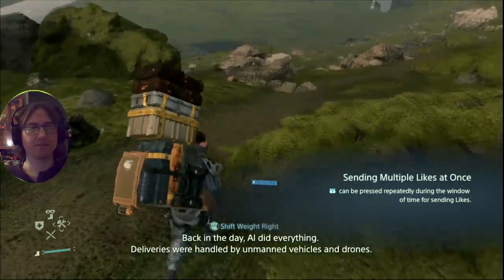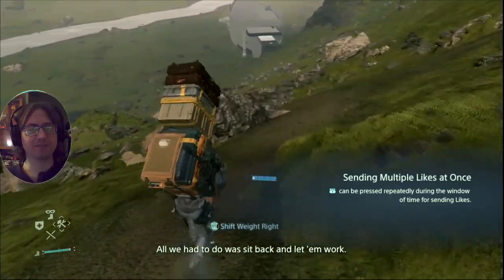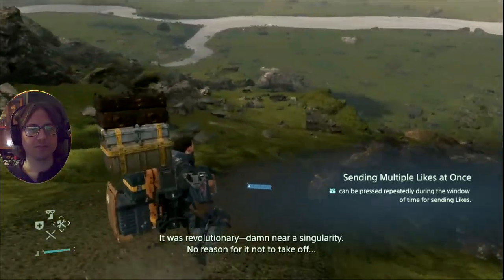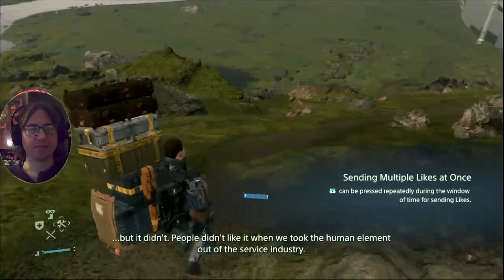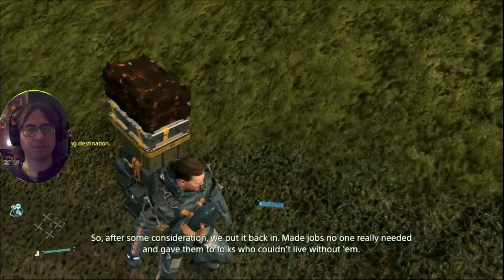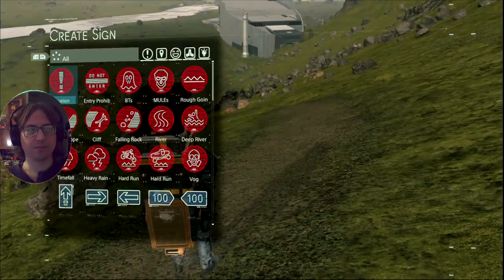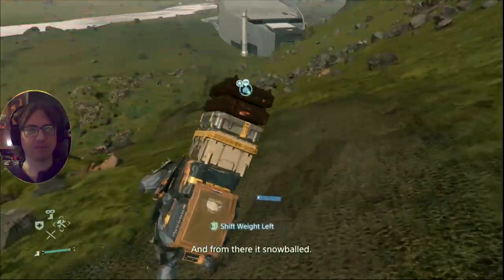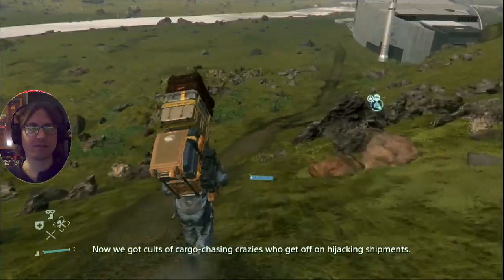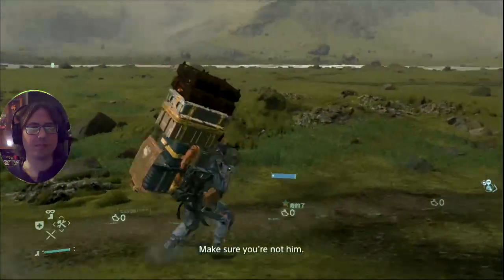Back in the day, AI did everything. Deliveries were handled by unmanned vehicles and drones. And like Amazon, all we had to do was sit back and let them work. It was revolutionary, damn near singularity. No reason for it not to take off, but it didn't. People didn't like it when we took the human element out of the service industry. So, after some consideration, we put it back in. Made jobs no one really needed and gave them to folks who couldn't live without them. And from there, it snowballed. Now we got cults of cargo-chasing crazies who get off on hijacking shipments. Jackal's always on the lookout for the next order. Make sure you're not him.